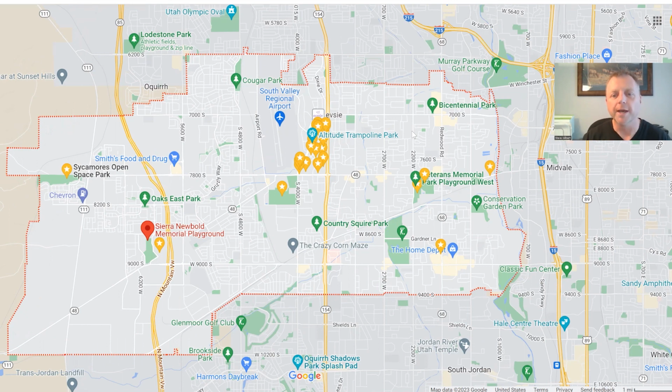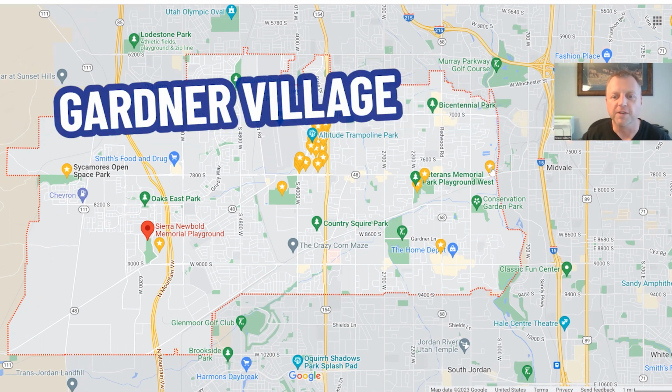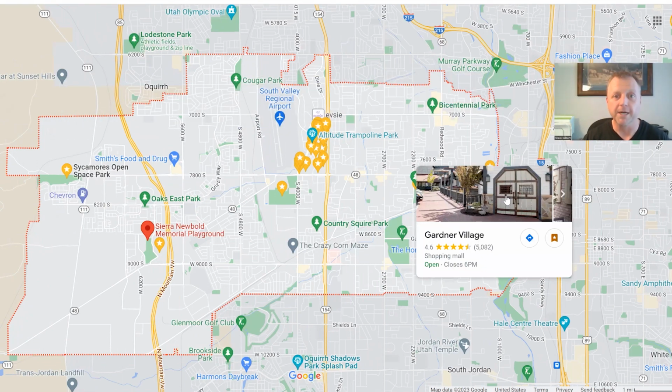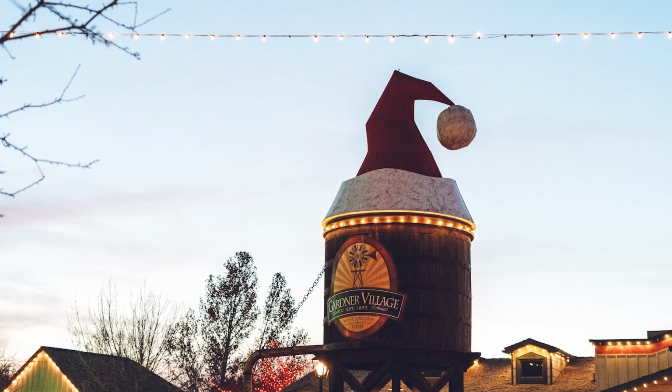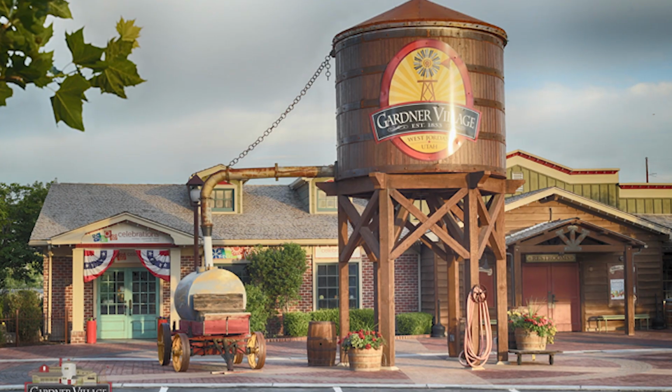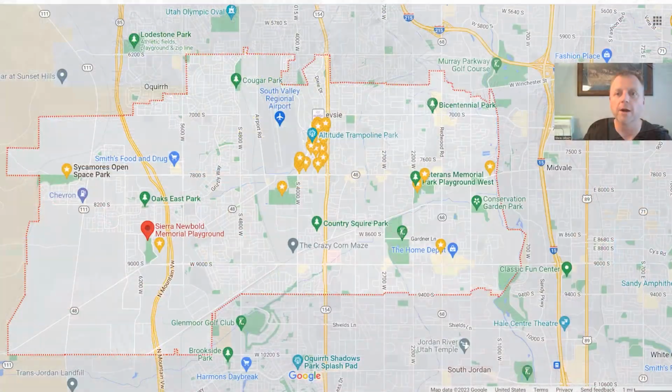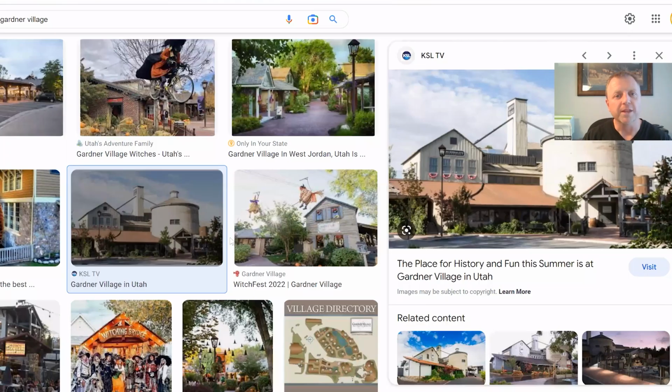They come to enjoy a place that's called Gardner Village. This is an old flour mill that was established back in the mid 1800s, and it's since been turned into a very fun shopping center. There are unique little boutique stores there.